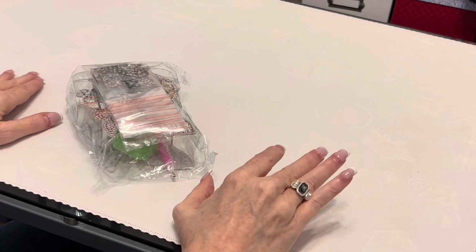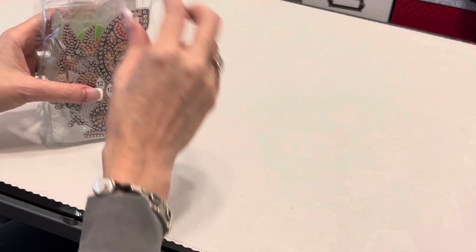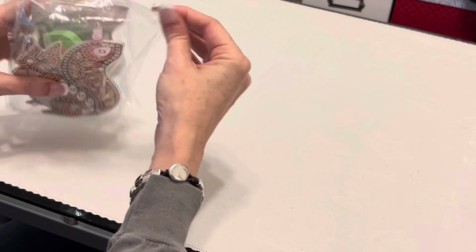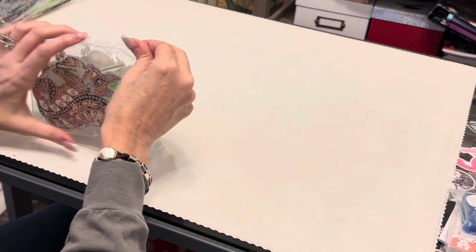Oh, I love these, and I need another one of these because I'm running out of space for my pens. Is anyone else in the group a pen collector? I have collected so many diamond painting pens that I'm running out of space. This will be perfect for that. I have done one of these before, and they turn out great. Now, if I can only open it, that would be helpful.